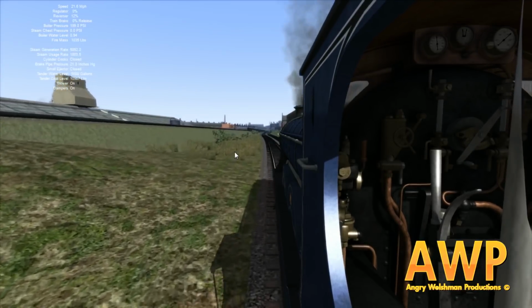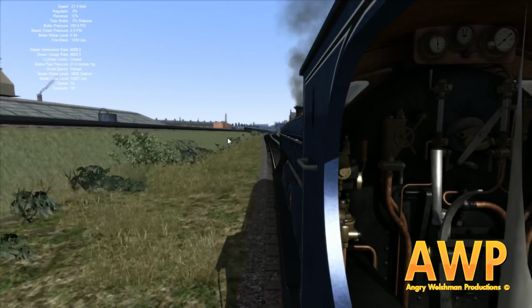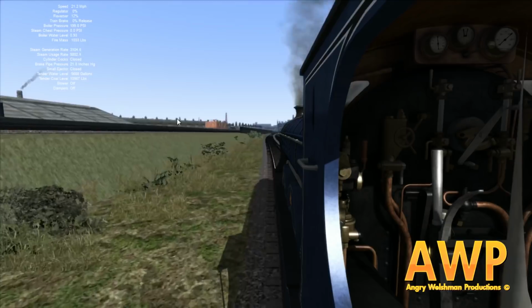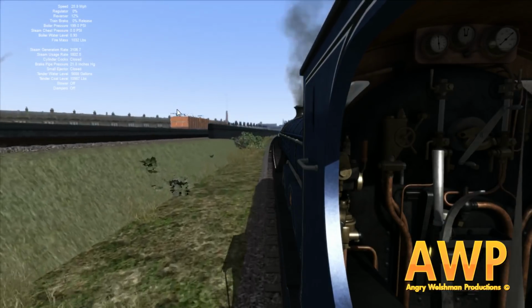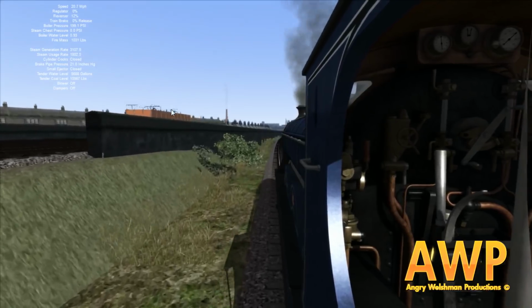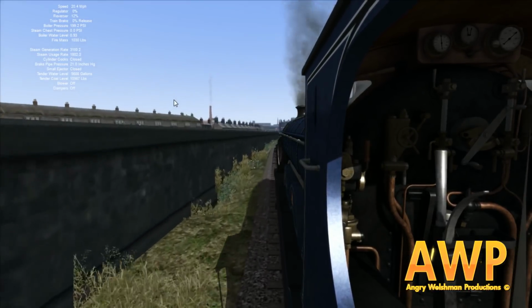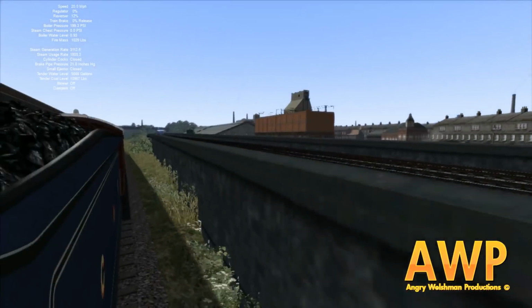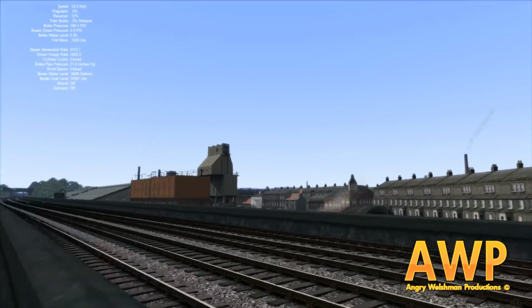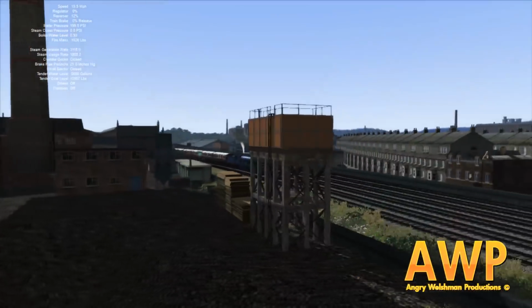Right, since we are almost there, we can shut the dampers, we can stop the blower, because we don't really need steam that much now, to be honest. There we go. We're almost in Blind Barris. Oh, for episode 6, we will finally see Blind Barris Engine Depot in the series.